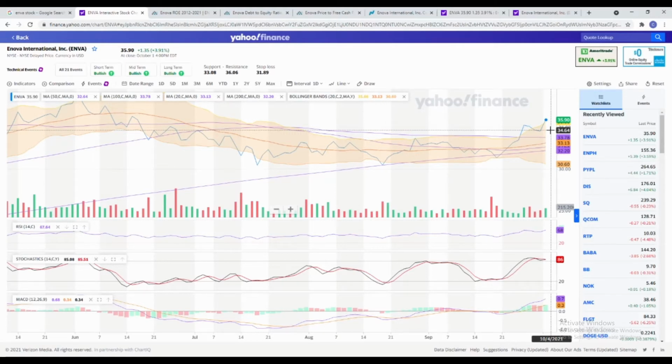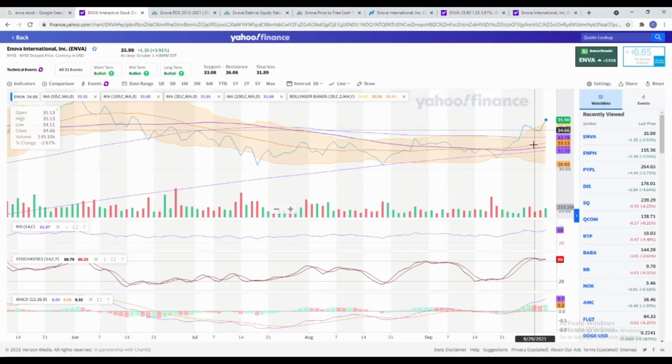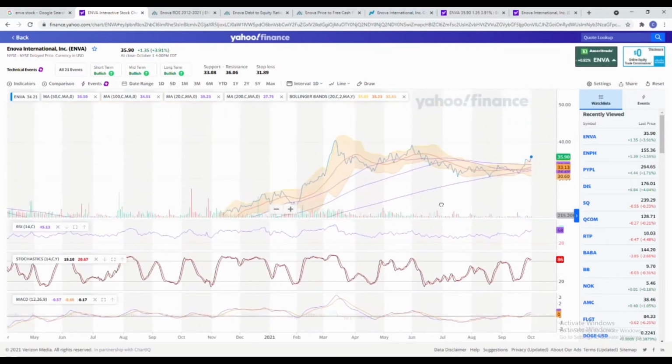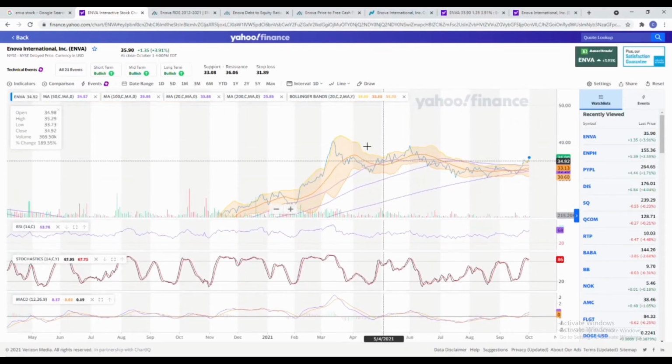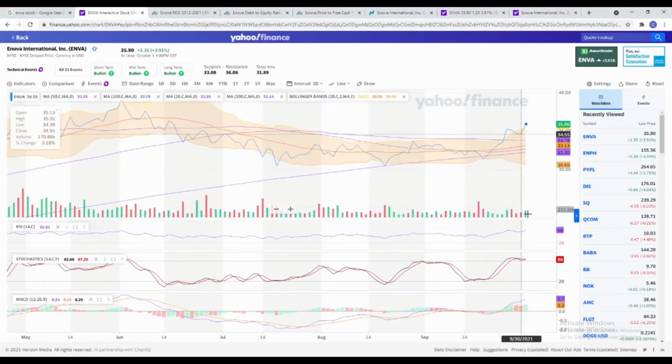But again, this is just one metric, right? You also really want to base long-term investments or even middle-term investments on the moving averages and see how they've been doing over that. As we can see here, Envova is over all four major moving averages. I do believe with high volume that they can get back to its all-time high of roughly $40 a share back here. And they just need good volume, as I was saying before, to come up.